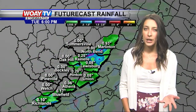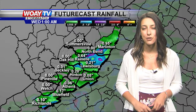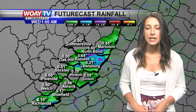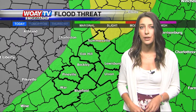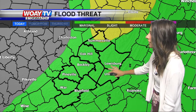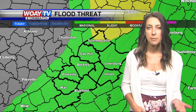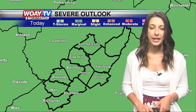So how much rain are we looking at? We're not picking up too much as we go through the rest of your day today and into early tomorrow, picking up maybe about a quarter to a half inch. Of course, we could be seeing some thunderstorms and some heavier downpours, so wherever we do see those, we could be picking up some higher rainfall amounts, which means that that flood threat is there for all of us today. Most of us sitting under that marginal risk, but we could be seeing that slight risk up towards parts of Nicholas County. So we could be seeing some of that localized flooding. So be a little cautious of that, especially if you live in the low-lying area.